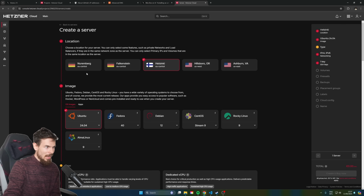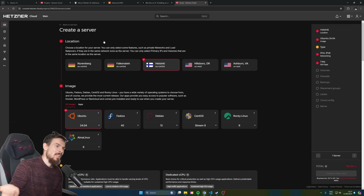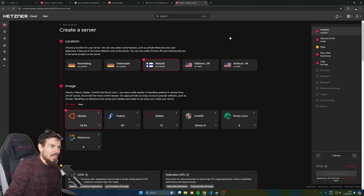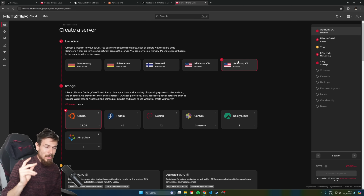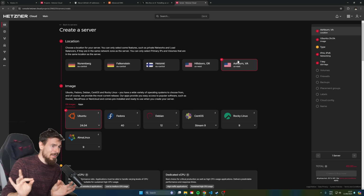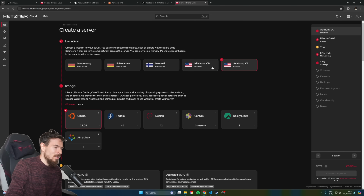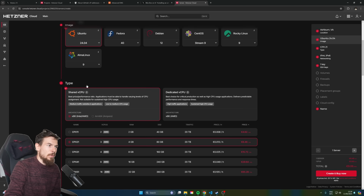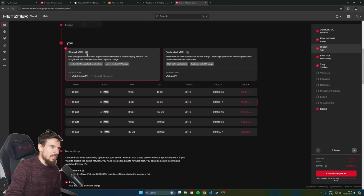So let's go here. The location here matters, especially if you have a database, depending on how you want to do this. I am running a couple of my applications on MongoDB, and I believe that's on US East. So Ashburn here would be the closest to US East. I think the distance is like 200 miles or something from the one they have on MongoDB. So again, I'm just choosing the one that's closest to the database. Now for the image here, I'm going to pick Ubuntu 24.04.